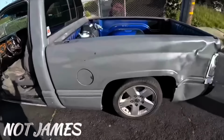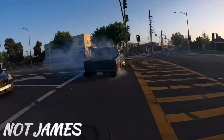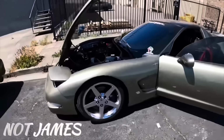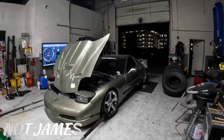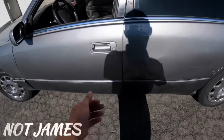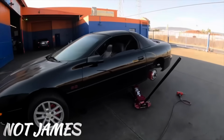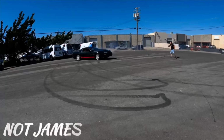Hopefully we don't get pulled over, because I'm about to mob this shit. All right, guys, it is like day 69 of trying to fix this piece of shit. 97 LS400, hella fucking miles. We stopped at a tire shop. These things are gonna fucking blow. It slides great. It's got a bunch of suspension work done as well in the rear.